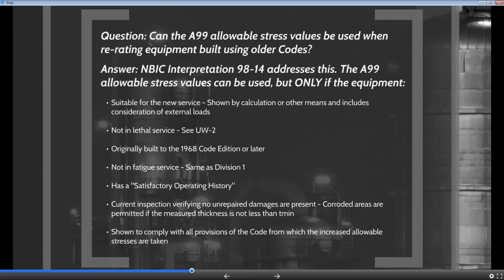The vessel was originally built to that notable year 1968 code edition or later. It's not in fatigue service, so this is the same as Division 1, and has had a satisfactory operating history. So in other words, you've had no problems with the vessel, things like that. Your current inspection verifies no unrepaired damages are present. What does that mean? Essentially, any corroded areas are permitted if the measured thickness is not less than the T-min. So when we go, from a designer, we calculate our required thickness, we then get our design thickness, and then we get our nominal thickness. Sometimes people use a lot thicker plate than they needed because maybe it was out in the yard and they were able to reuse it. So that means you got a lot of extra material there for post-construction activities.